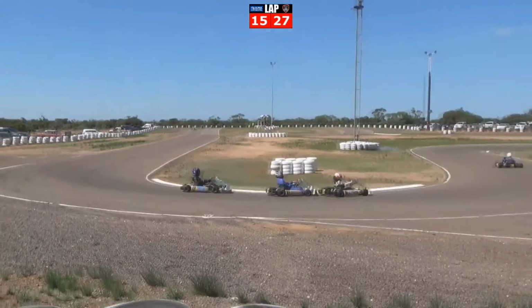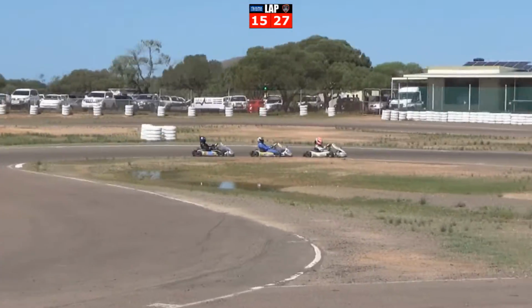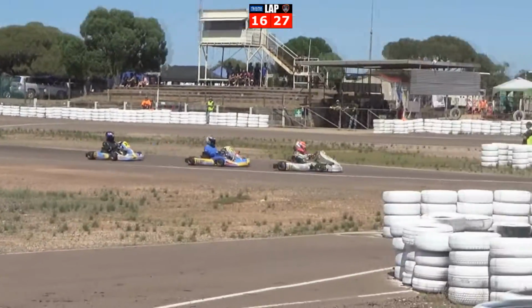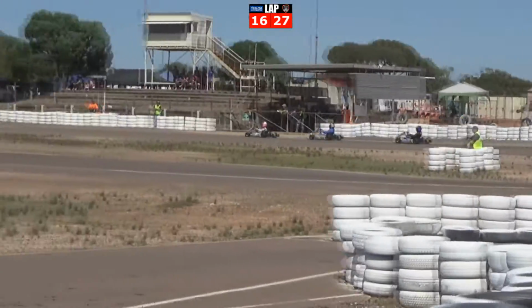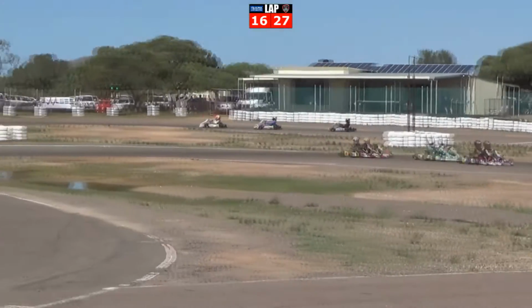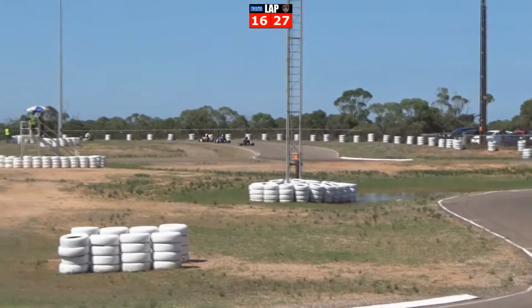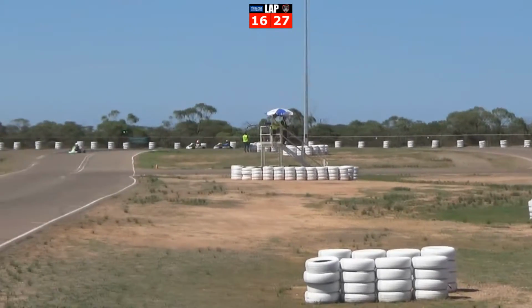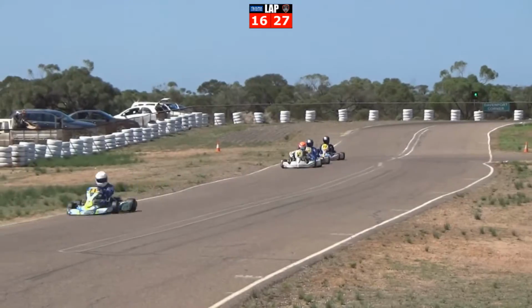Jordan Curvis now has a clear lead here in 2nd, but this battle for 3rd still goes on. Jacob Dowson in 3rd, Hayden Smith 4th, Matthew Douglas in 5th. Looks like Hayden Smith is trying to get past Dowson, but Dowson's not making it easy on him.